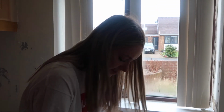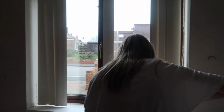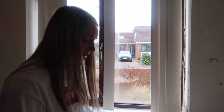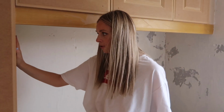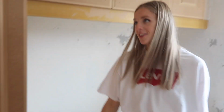So we went to Screwfix yesterday and we got matte emulsion, and we also got satin wood, which is what my mum said we needed for the top coat. So we're going to do a base coat with that and then a top coat with this on the wardrobe doors, and we're going to sand all of this down so it's all rough, and then hopefully that'll paint a bit nicer, and we'll take the doors off and paint them separately. And what I want to do is get some gold bar handles here because I think that would look really cute.